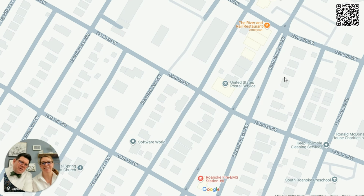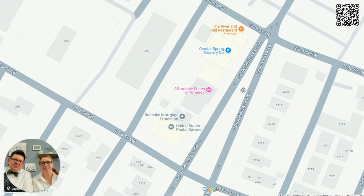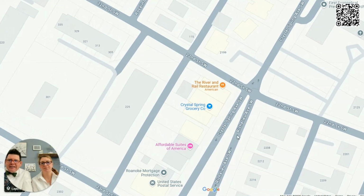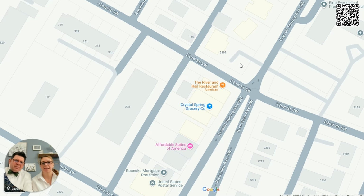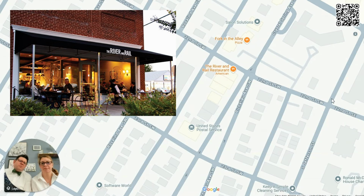So let's start off with one that's kind of hidden there, but just up is going to be Fork in the Alley. And they've got American fare, really known for their pizza, super awesome. Got live music quite often as well. And then you've got the River and Rail restaurant, which is more fine dining. Yes. Make sure you do reservations there, but they do a lot of farm to table, unique menus.